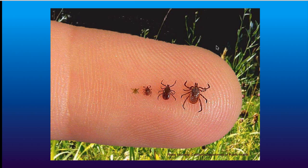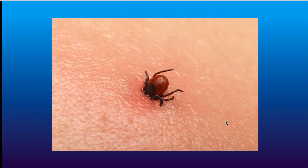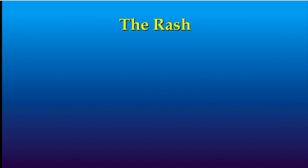And then they grow up a little bit, and then they grow up more. And finally, they get to the one that probably everyone's seen, which is the one on the far right. And then they'll just burrow in and drive their jaws in and start sucking on your blood. Nice, right? And there's different rashes that can occur. Doesn't mean it's going to occur, but it can occur.